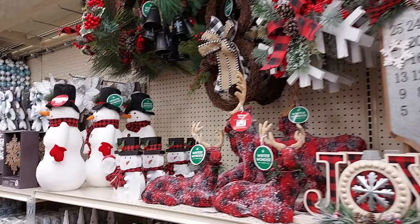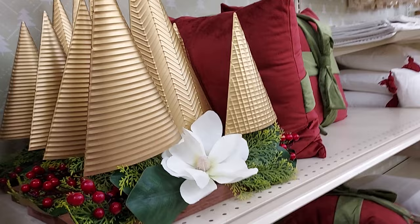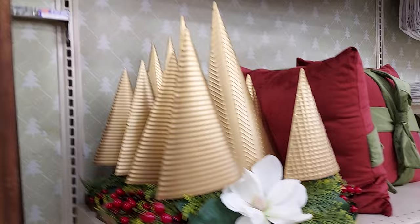And see, there's a lot of this stuff in there that you could probably recreate yourself, you know? It might not be totally identical, but it could be really close, and you could make stuff and, you know, save yourself some money by making it your own self.